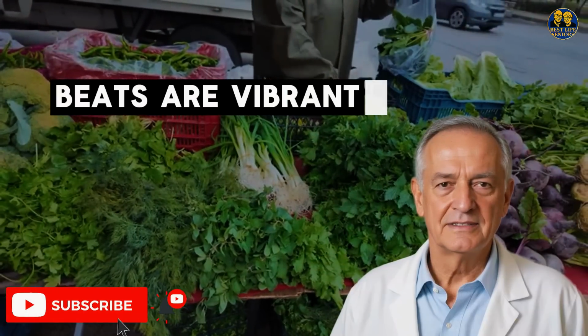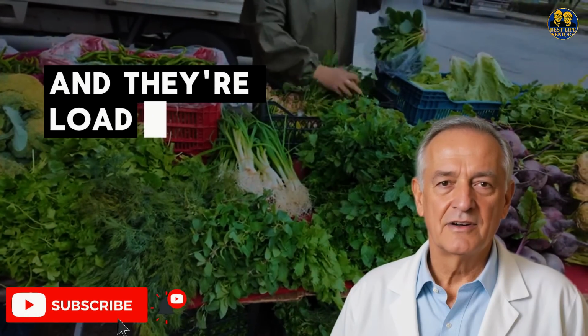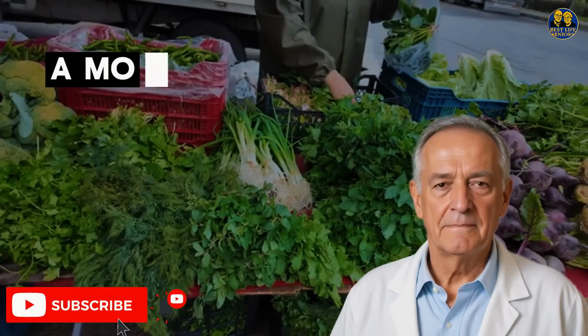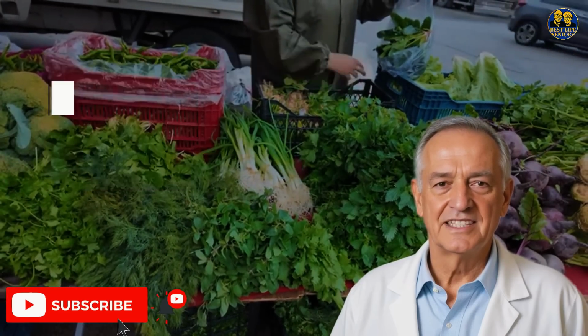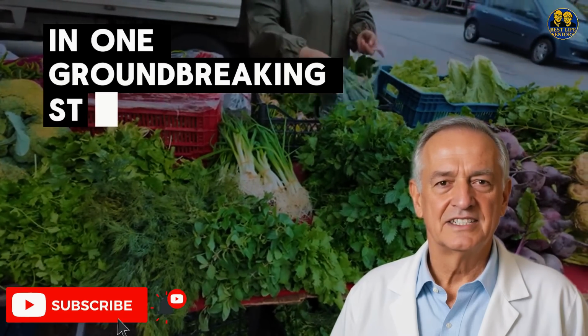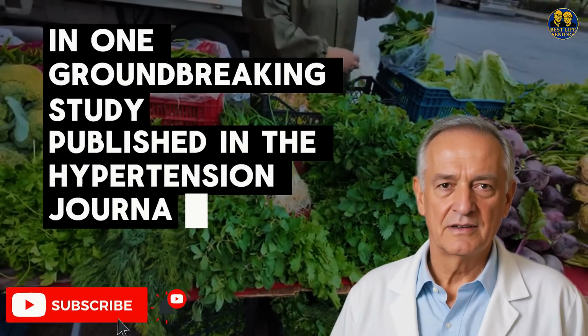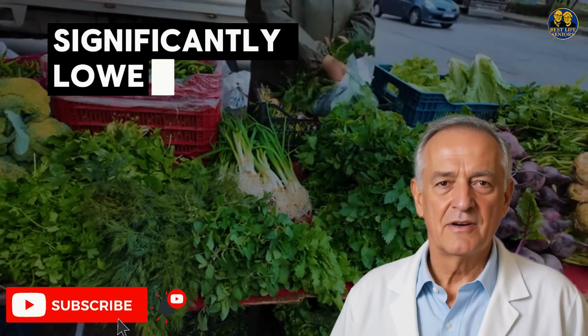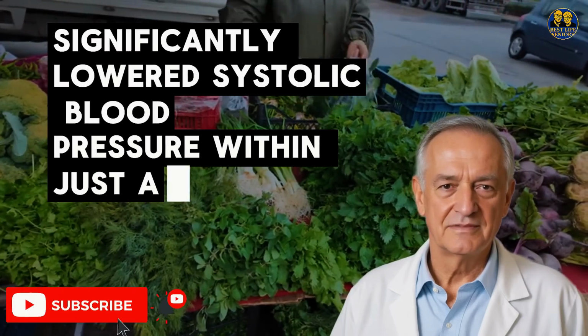Beets are vibrant, they're earthy, and they're loaded with natural nitrates that convert into nitric oxide, a molecule that opens up your blood vessels like a valve being released. In fact, in one groundbreaking study published in the Hypertension Journal, a single serving of beetroot juice significantly lowered systolic blood pressure within just a few hours.